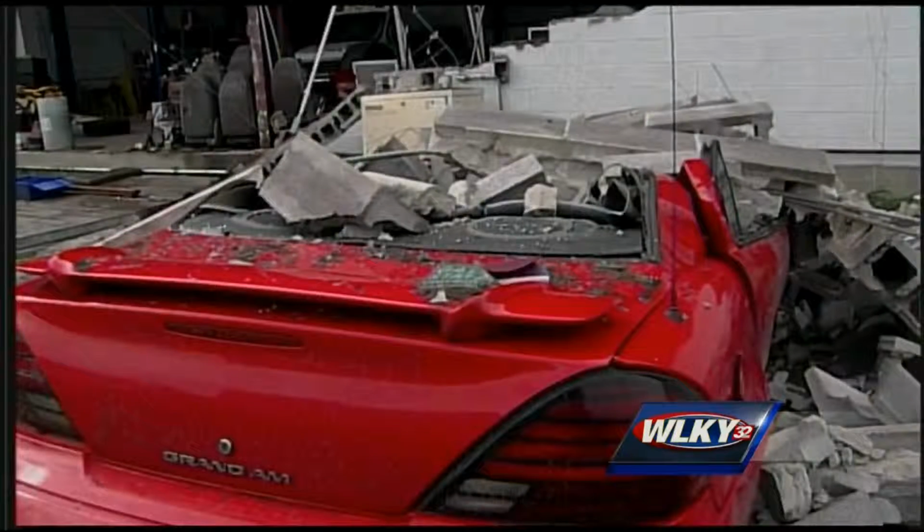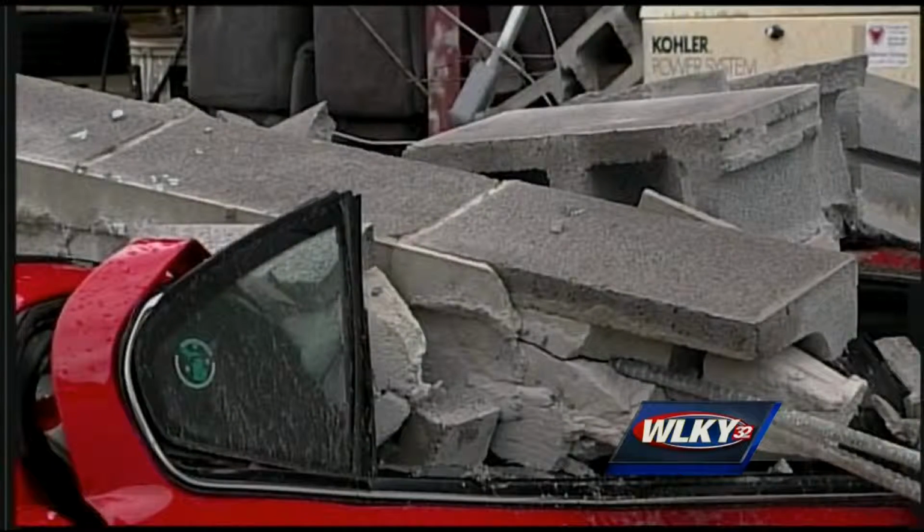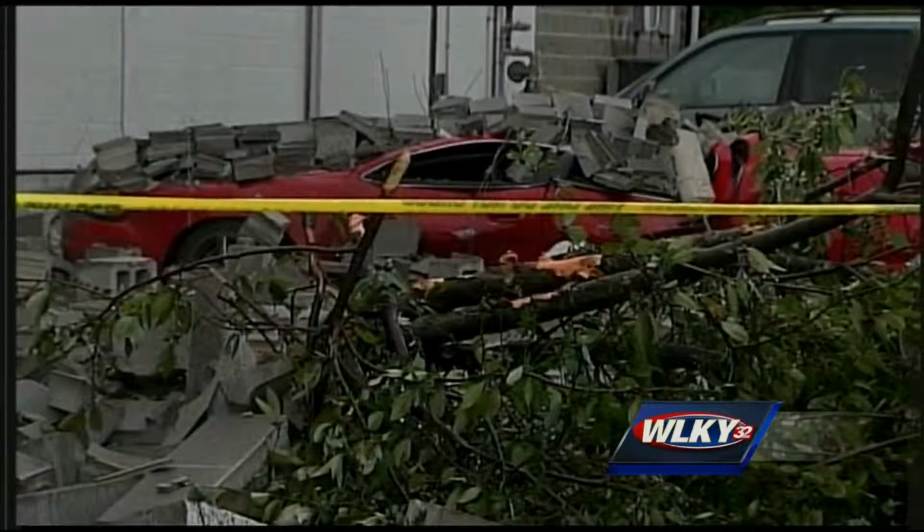This red Pontiac Grand Am also felt the wrath of Mother Nature. The car's unlucky owner remains upbeat, though, after being dealt some bad luck. So I was telling a couple other people, I was like, now I have a convertible. I mean, whether I wanted to or not.